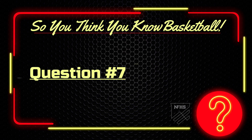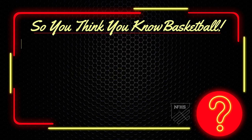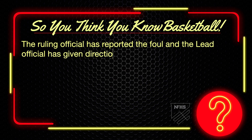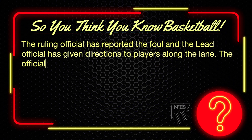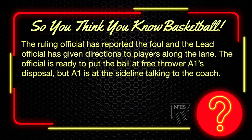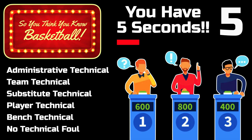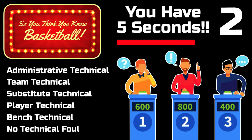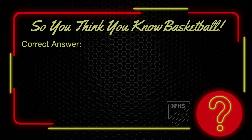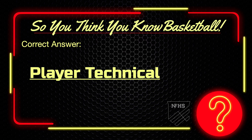Question 7. The ruling official has reported the foul, and the lead official has given directions to players along the lane. The official is ready to put the ball at the free thrower A1's disposal, but A1 is at the sideline talking to the coach. Player technical foul.